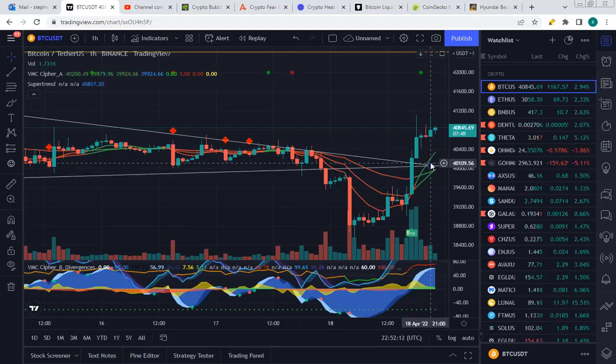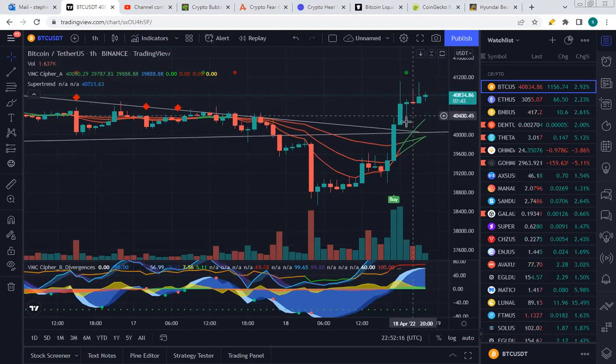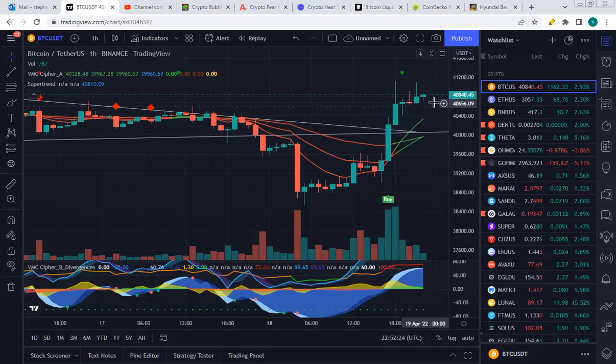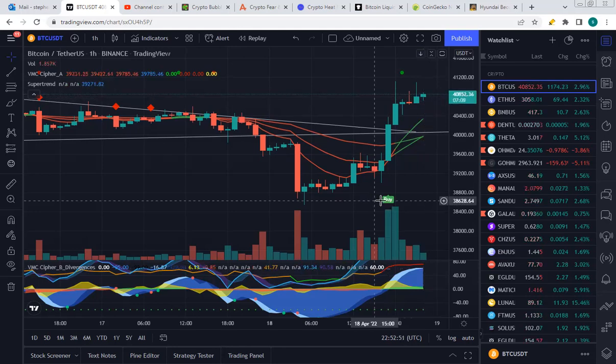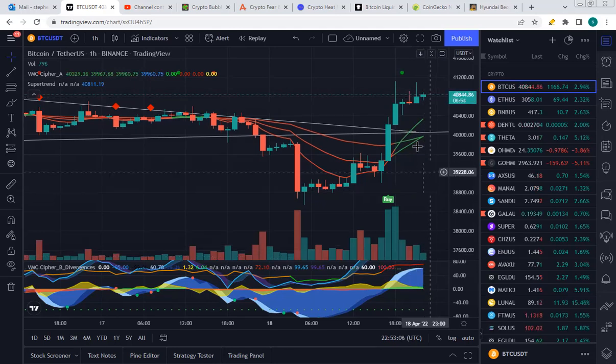Back to Bitcoin, and we see Bitcoin on the hourly, having a bit of a breather at the moment, creating a doji candle here. We'll have to see which way this candle decides to move. We do have a super trend buy indicator here, which has come in with the green ribbons flipping. But what we also have is decreasing volume. So no great amount of strength to this move at the moment.